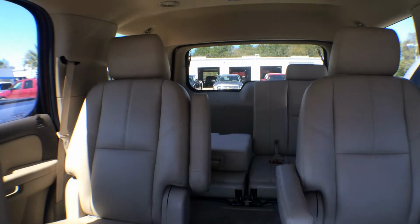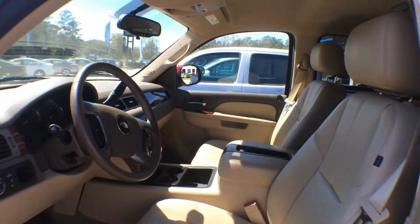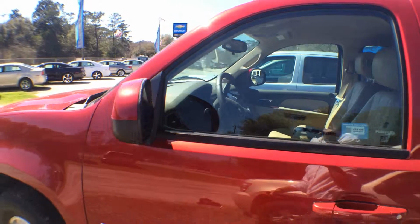Again, we do got the captain row seating in the back, third rows, plenty of room. You're talking about riding down the road like in a lazy boy chair. This is the way to do it, and solid and safe.